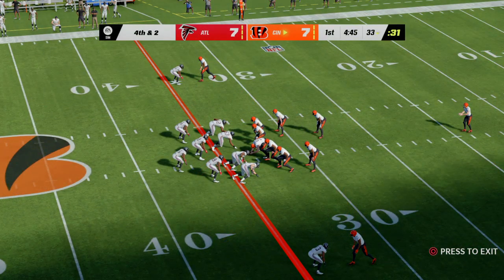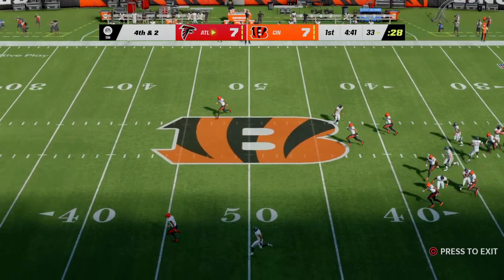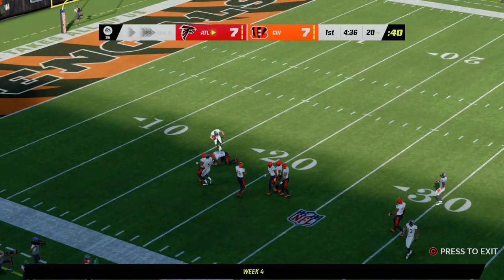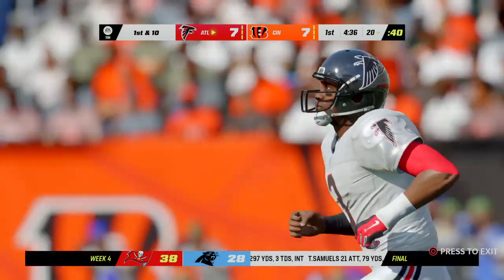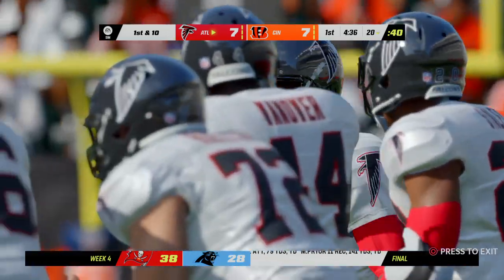The Bengals bring out their punter now as he'll come on to kick this one away. That'll be a 47-yard punt, officially 5 on the return. And they will take over 1st and 10. Atlanta now coming out on the field.